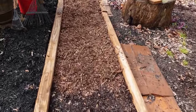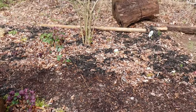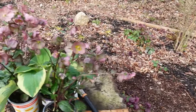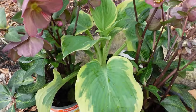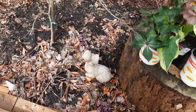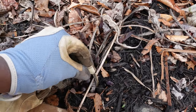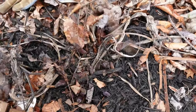So, now that the path is complete, I'm going to turn our attention to this shade garden. I do have some hostas that are popping up. So, I'm going to go ahead and get this raked out, maybe plant a couple more hellebores in that beautiful hosta right here. Have some corbels that could be used for a little bit of cleaning up. Another hosta right here poking through. So we're just gonna go ahead and clean this up.